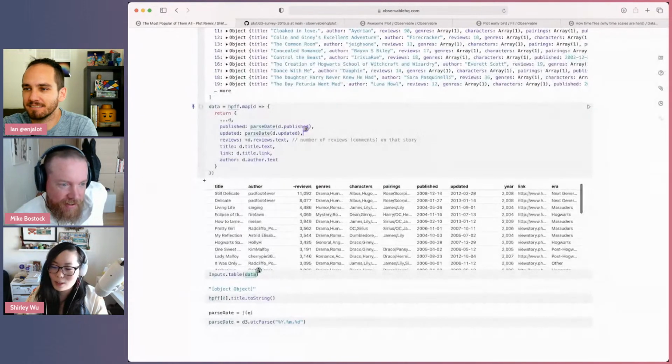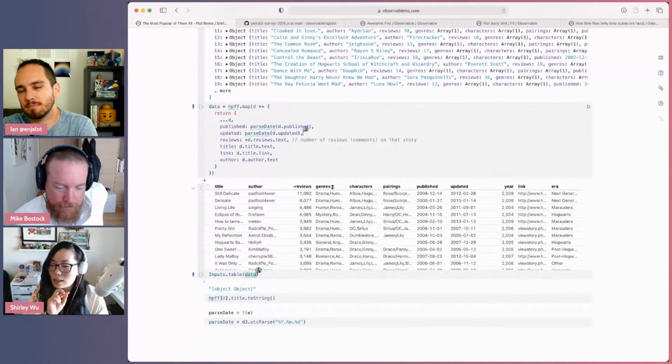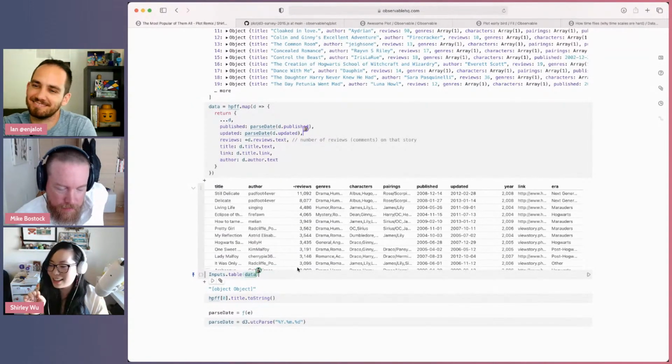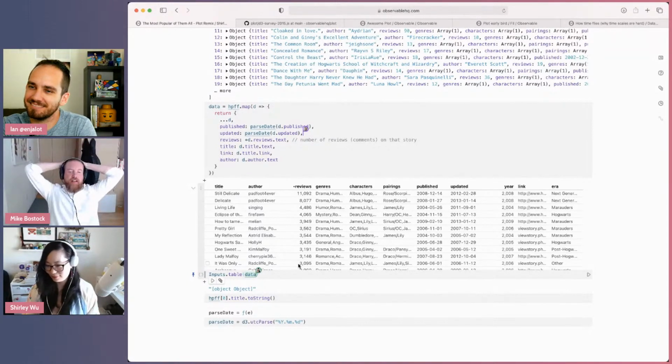My favorite part of this project was digging into the pairings. Eventually, spoiler alert, I found that there was a correlation between the pairings and the genres. Certain pairings leaned heavier towards certain genres. For example, there's a pairing of Draco and Hermione, and they lean super hard towards angst. And some of the titles in that are so hilarious. Anyways.